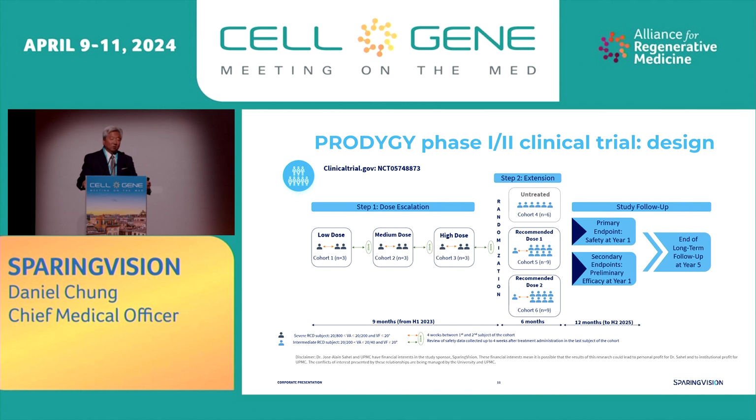At this point, we'll hopefully be able to enroll all these patients by the end of the year, and then there'll be a 1-year follow-up. Obviously, primarily, we'll look at safety, but we're also looking at a lot of efficacy endpoints. You name it, we're probably doing it, to see what kind of efficacy we might see after 1 year. And we have 2 sites right now, one at the University of Pittsburgh Medical Center in Pittsburgh and the Quinze-Vingts Hospital in Paris, and we'll be expanding in the United States to 4 other sites as well to enhance enrollment.